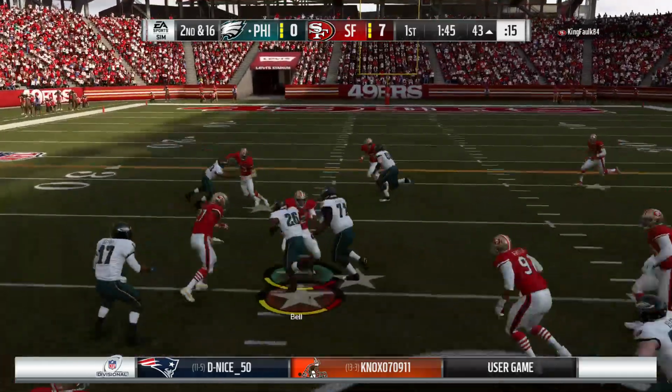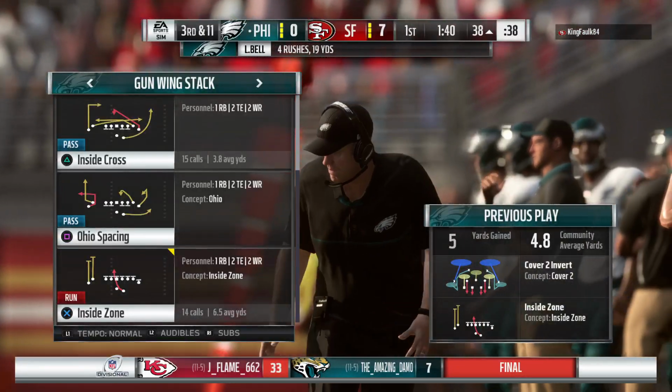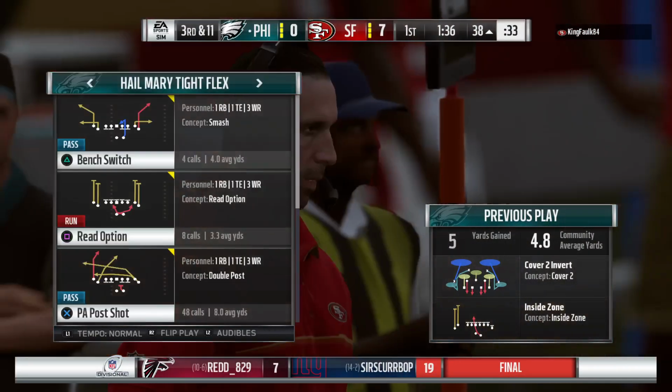They'll run it now out of the gun. And he's going to fight his way forward here for a modest gain. Five yards gets him back near the original line of scrimmage as they'll be left with a third and long.